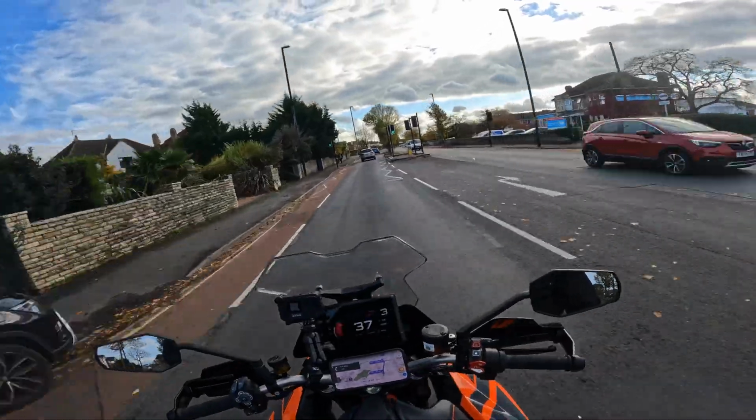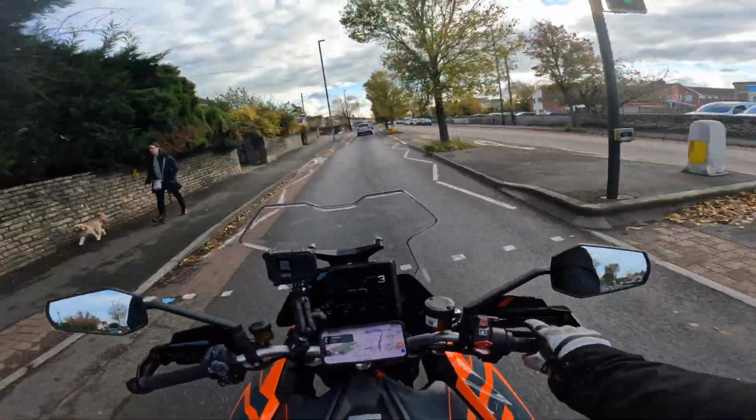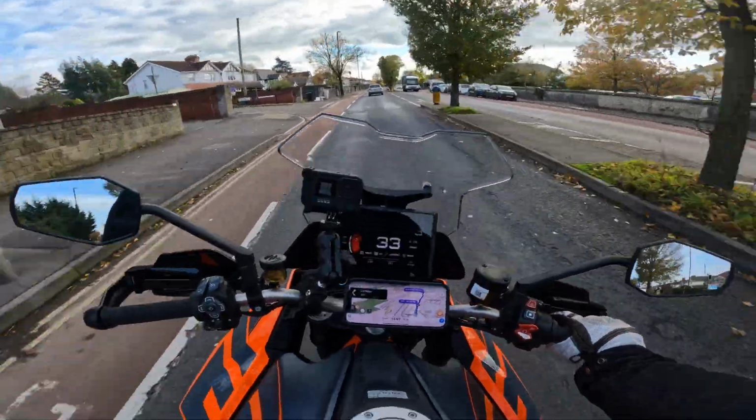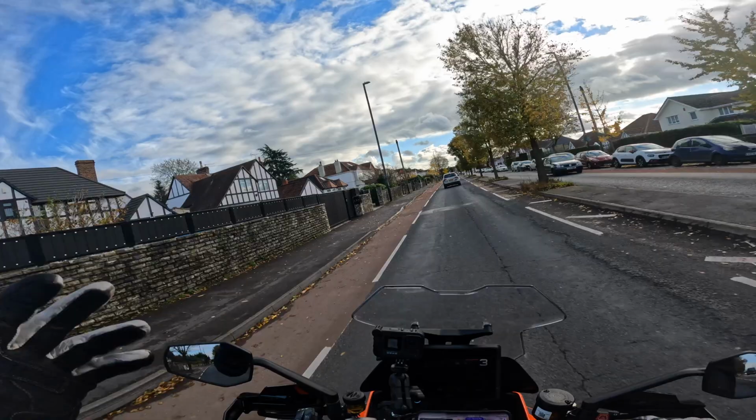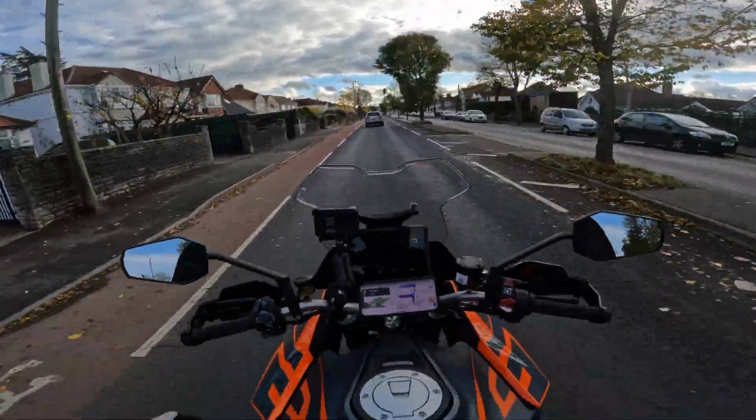I don't know about you guys, I get proper winter blues when I can't go out and ride my bike, so it feels good to get back out onto it. So far it's dry, hopefully it stays dry for the rest of the journey.